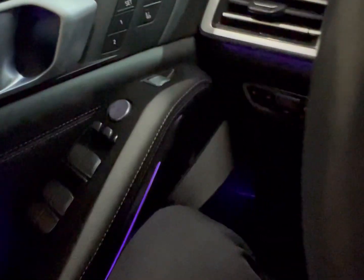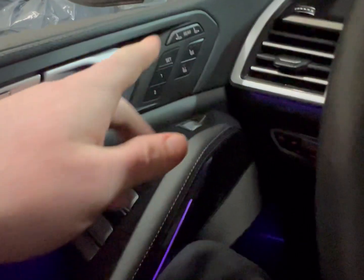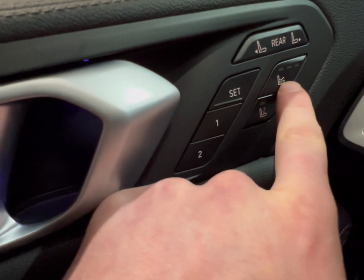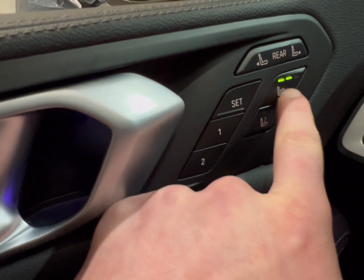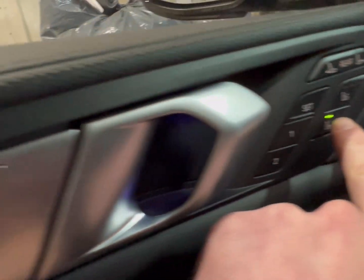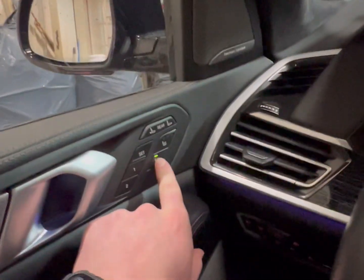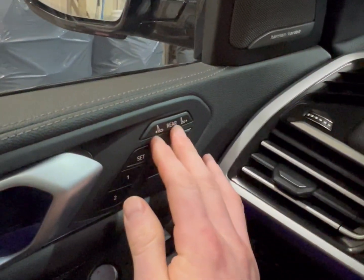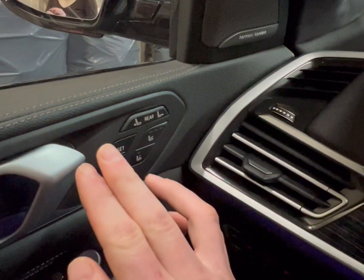You have the rear gate, and the best feature of them all is these massage seats. So you have massage seats right there, which is wicked. And this one moves the rear seats, I believe, just for two people in the car. But we'll leave that for now. These seats will also move for maximum cargo.